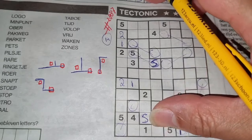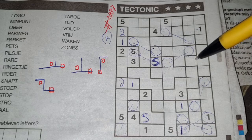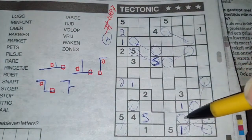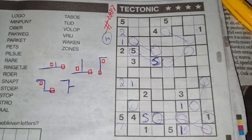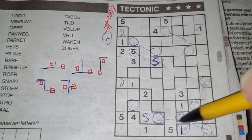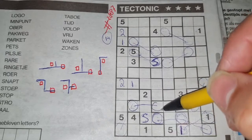Alright. More of this kind of Z construction or Z shape, no? Then, let me see, this kind of shape. Okay. Remember that this box has the same number as that box. Okay. This box has the same number as that box. So those three boxes are connected, have the same number. And do we have more of these kind of shapes? Yeah, here, another one, but rotated. This box has the same number as that box.